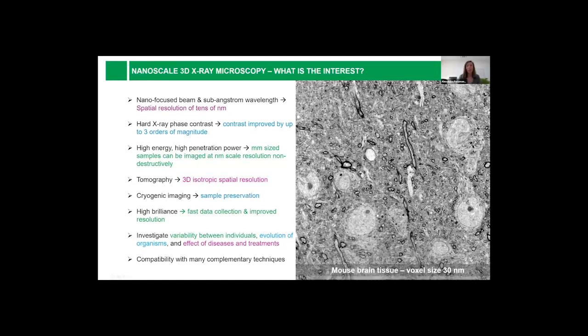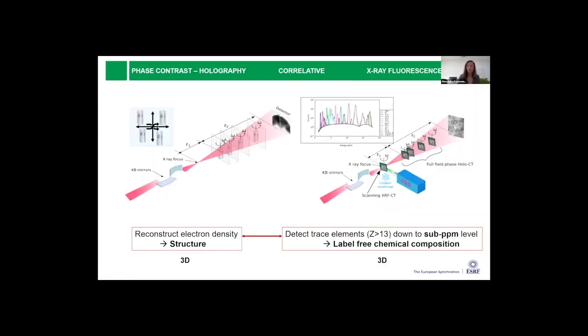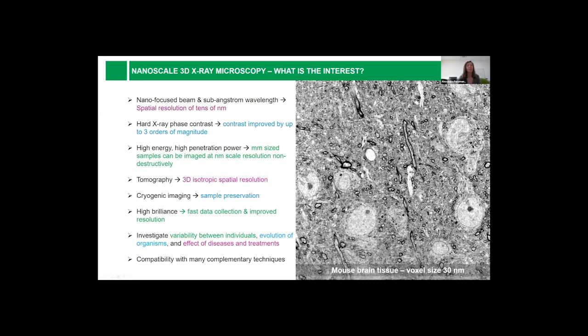So we can image samples which are either frozen hydrated, or in the case of fixed and embedded samples, cryogenic imaging actually helps to protect from radiation damage, which is one of the issues with X-ray imaging.